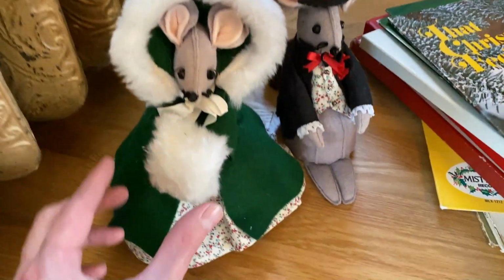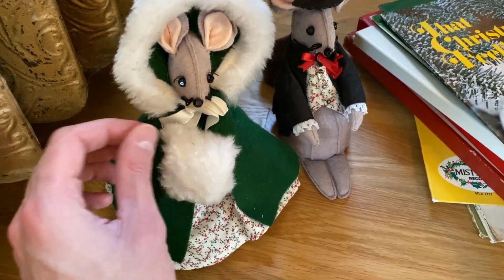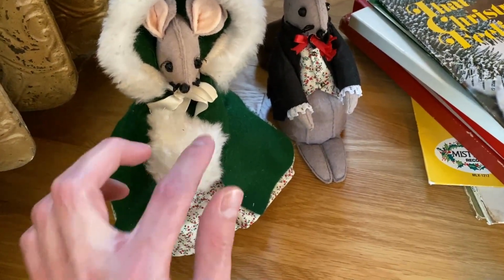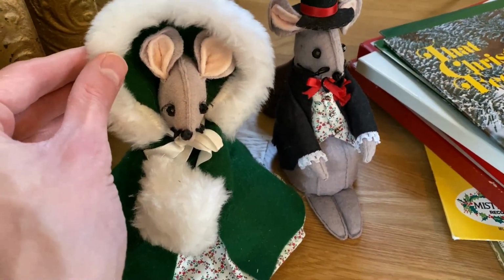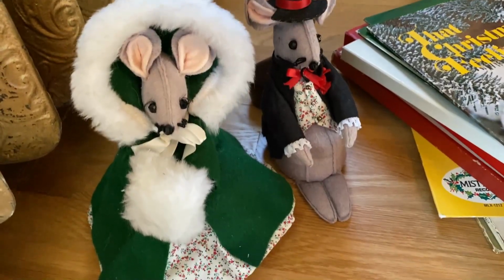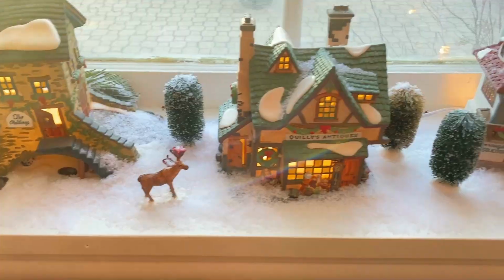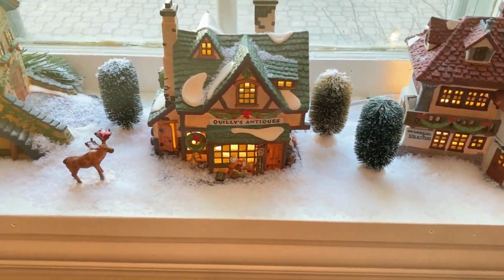And then over here we have the little Christmas mice. I think last year was their first season here. Has like a little piece here. I'll get it later. But yes, I just thought she was really cute, and he was as well. And I found these at an antique shop last year. So in the window here, I decided to do a little Christmas village display.